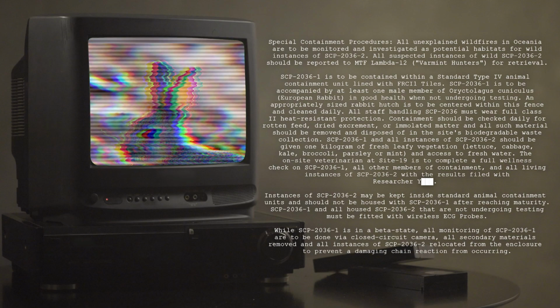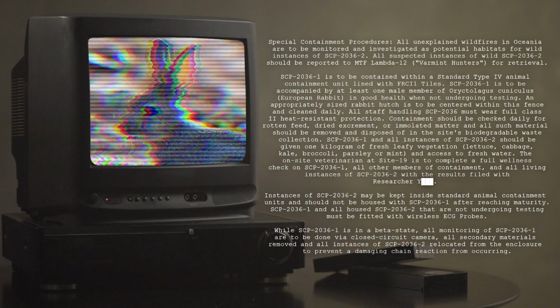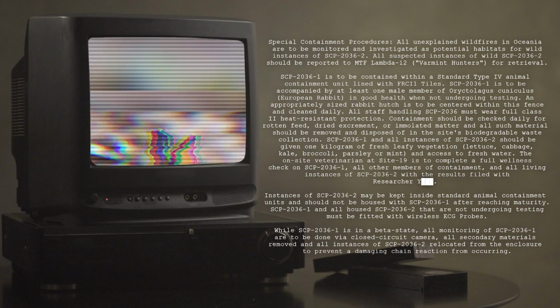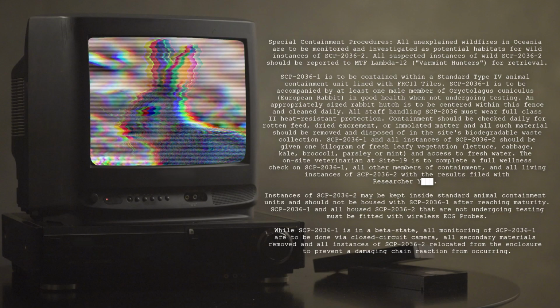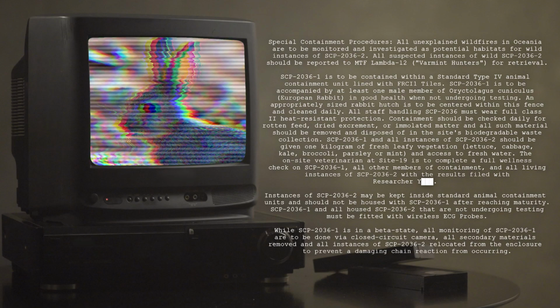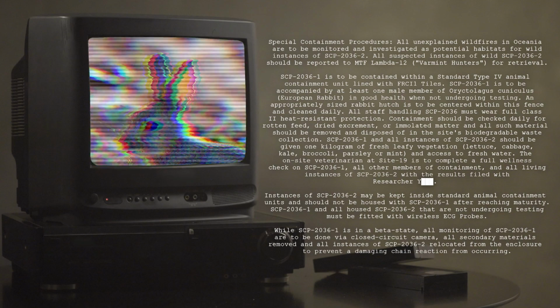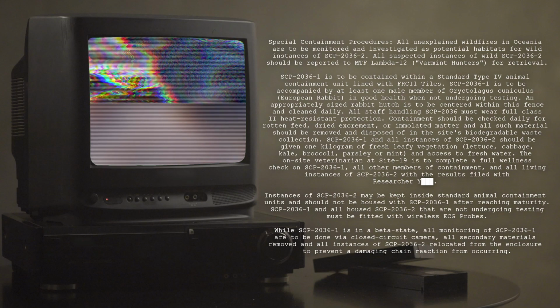-1 in all instances of -2 should be given 1 kilogram of fresh leafy vegetation. You guys know what that is: lettuce, cabbage, kale, broccoli, parsley, mint, and access to fresh water. The on-site veterinarian at Site 19 is to complete a full wellness check on -1, all other members of containment, and all living instances of -2 with the results filed with researcher.